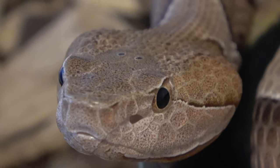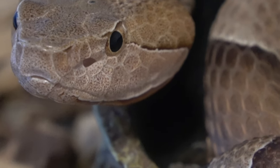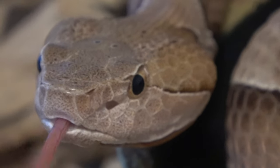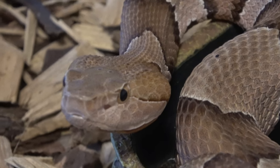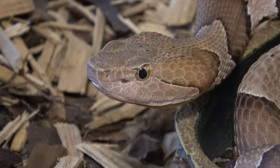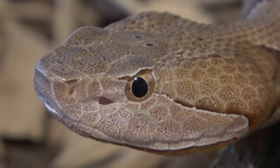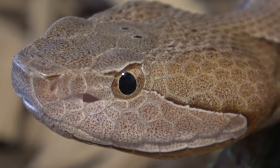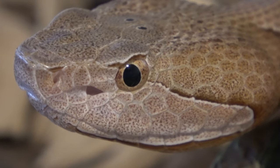Look at that. Such a beautiful snake. Copperheads are very underrated. I think everybody should get a copperhead that's eating well. They're just really nice snakes to have. Look at that. Look at the head on that thing. Hey, copperhead.